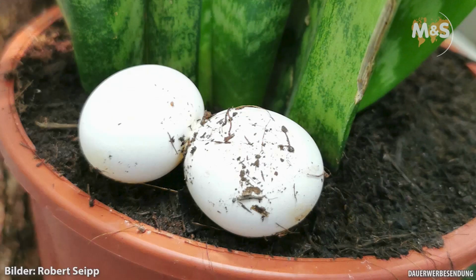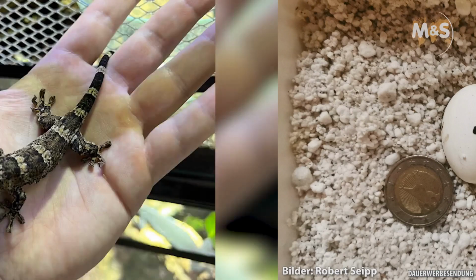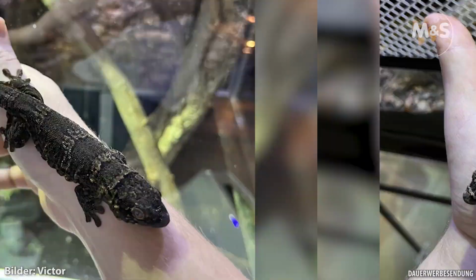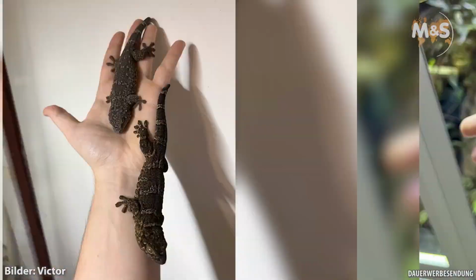We can show some photos starting with the eggs so you can see how big these eggs are, and from them relatively large baby geckos hatch. We can also show you some photos. These are the beginnings of the breeding. We hope that this giant gecko will be even more successful in the coming years.